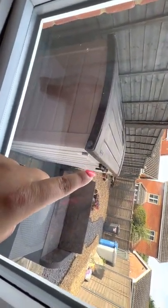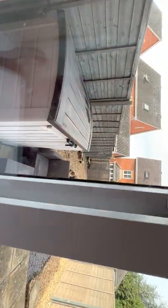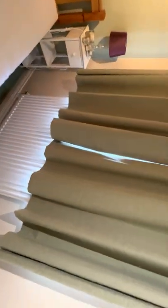Let me see if I can close it. There you go, you can see just the top of the handprints. And then another set of handprints here. The window opens and closes fine. Then looking where the handle is, look right, you've got two further screw holes. So you've got green sage colour curtains, close fine with no odour and no stains.